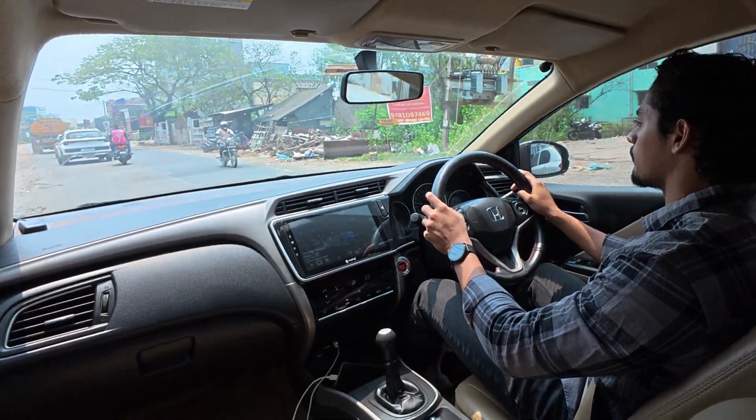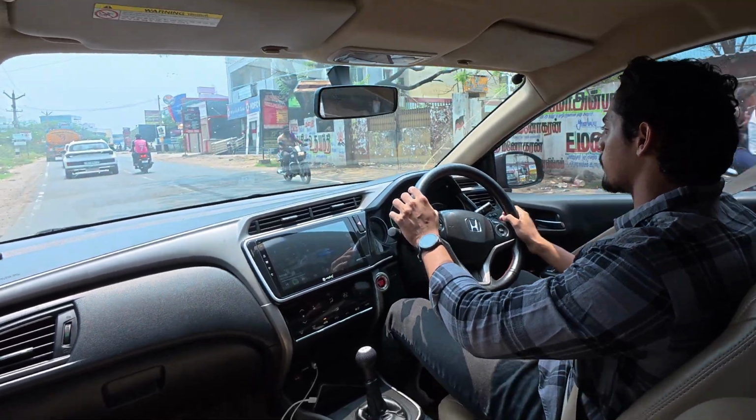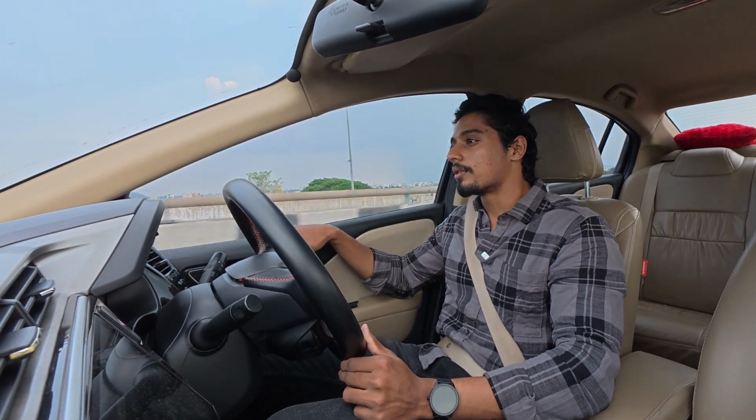By rattling, I don't mean it's rattling like crazy, but you can hear some rattles inside the dashboard. Things aren't that well built here, and you can also hear some noises inside the doors and all these things. I have not worked on anything. There is nothing aftermarket in this car, but still there is some rattling noise. This is an issue with the 4th gen Honda City that you can find quite often.